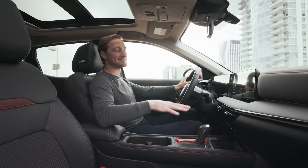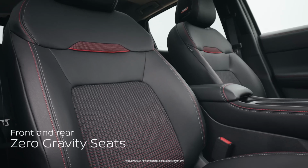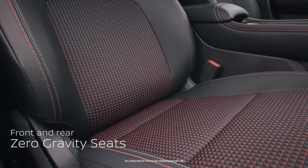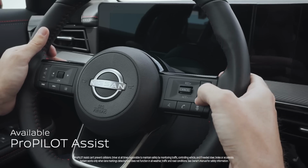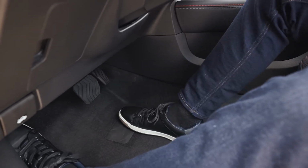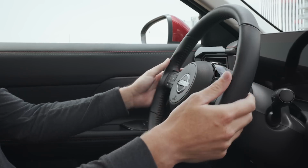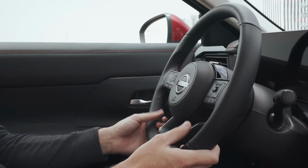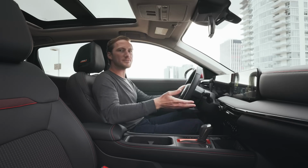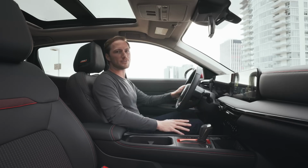This interior was designed for comfort. The front and rear seats are zero gravity design to help reduce fatigue on those long drives. Once I activate ProPilot Assist, if I'm on a freeway with stop and go traffic, I can pull my feet off the pedals, relax my hands on the steering wheel, and allow the vehicle to assist me with the flow of traffic.